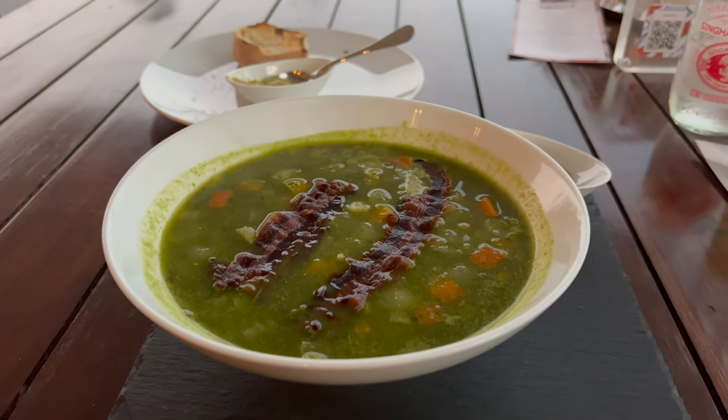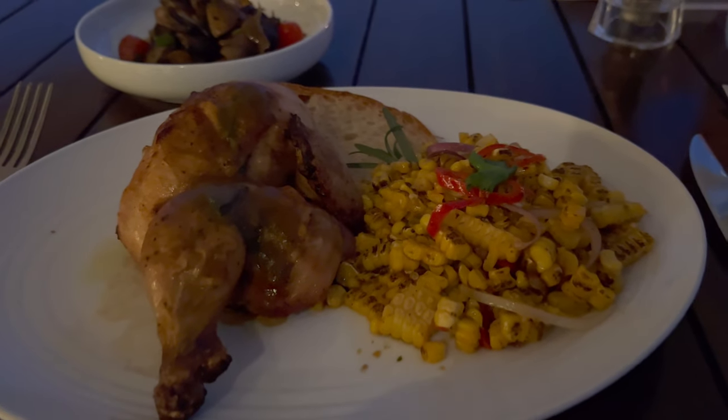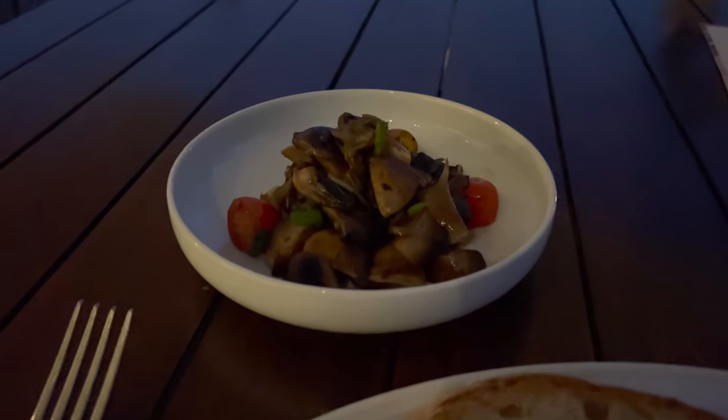It takes a lot for me to order a hot soup in the tropics, but this pea stew soup, which was green for some reason, was superb. Followed by a nice chicken dish with a side of Provençal mushrooms.